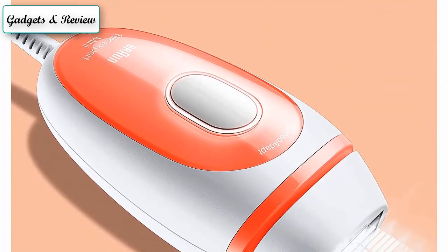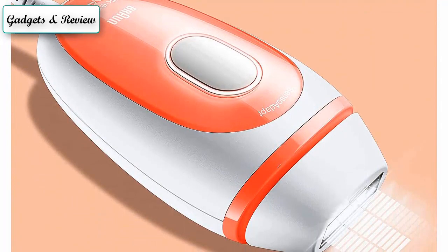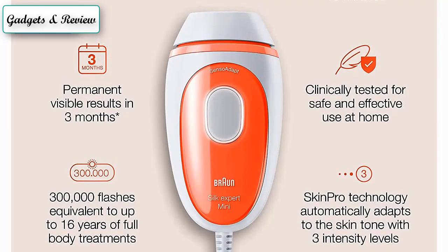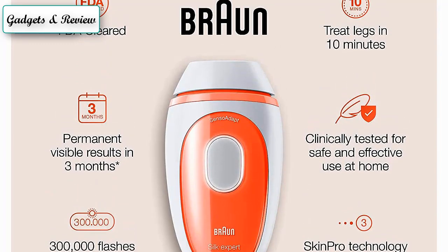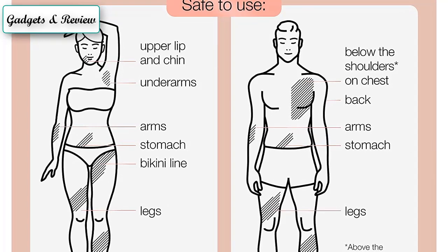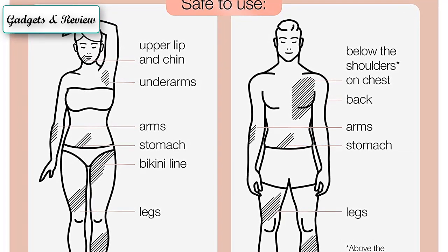So easy to use, you can treat both legs in 10 minutes at the lowest energy level. Save money, never make a hair removal appointment again. No replacements or refills needed. Lamp lifetime is 300,000 flashes, equivalent to 16 years of treatment.